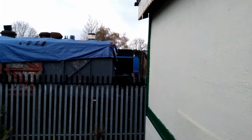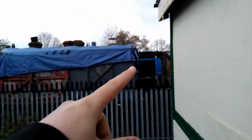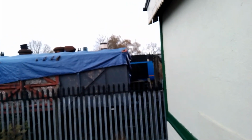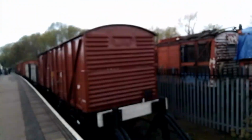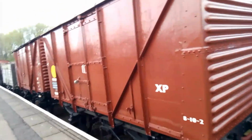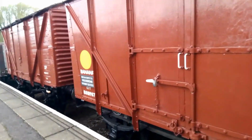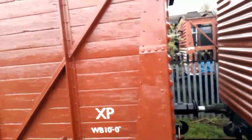I've just noticed there are two HST class 43 power cars in here. So this one here, which I've just looked around the corner at, is 43045, just sat there. And the old steam engine was just sat there. Got a few banana wagons. I think that looks absolutely fantastic. I mean, come on, they look absolutely splendid.